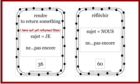Nous n'avons pas encore réfléchi. And what does it mean? Réfléchir means to think or to reflect, to ponder. D'accord? So, what do you think? What kind of present do you think we can get our aunt? Nous n'avons pas encore réfléchi. We haven't yet thought about it. Okay? All right, let me show you these examples, and then we're going to be done.